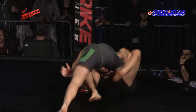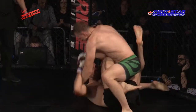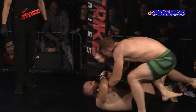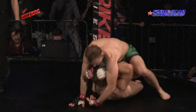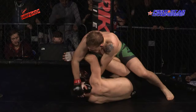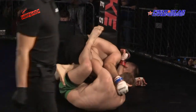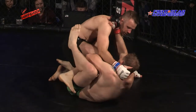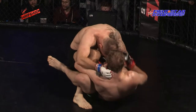And there's the sweep, there's a jiu-jitsu game from Panfill. Now Panfill's working his way on top. Some heavy ground and pound from Panfill. Just sat in the half guard of Valdimarsson now. This is where the elbows come into play in the pro rules. Oh, Valdimarsson looking for the sweep, wow. Reverses it. Beautiful sweep from Valdimarsson.